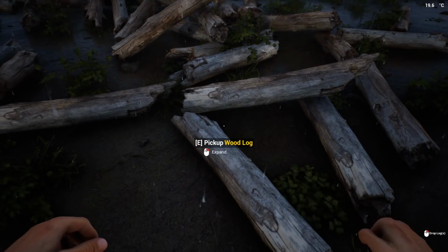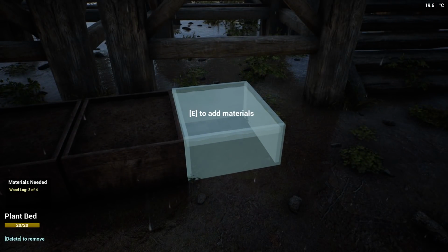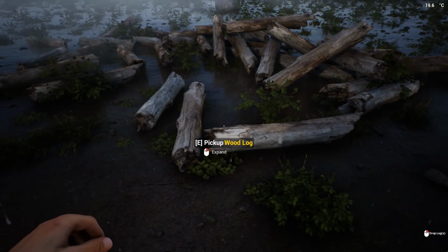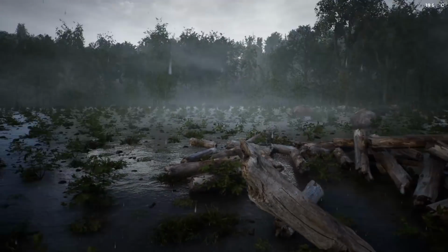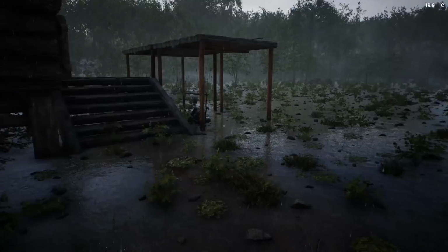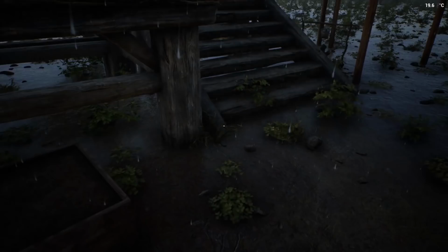Oh gosh, I just hope we don't get struck by lightning. Some of the lightning strikes have hit pretty close to the cozy cottage. I don't know if they actually do any damage or not, although I did find a dead crow lying on the ground. So I'm not sure how it died. Maybe it got whacked. Anyway, there we go. Look at that. Plant bed, plant bed, plant bed, plant bed.